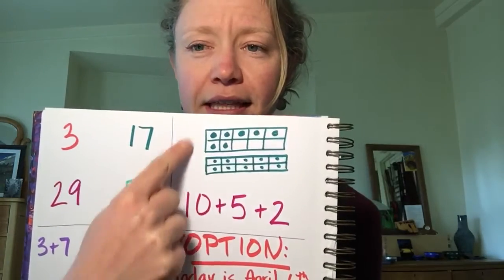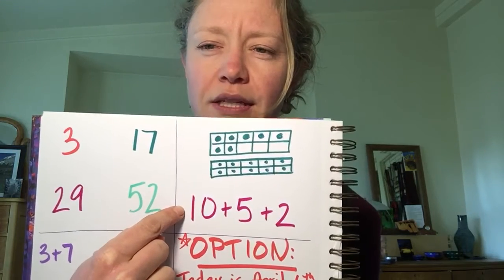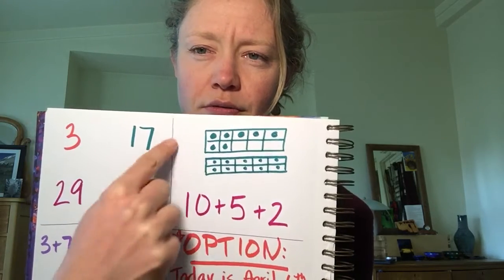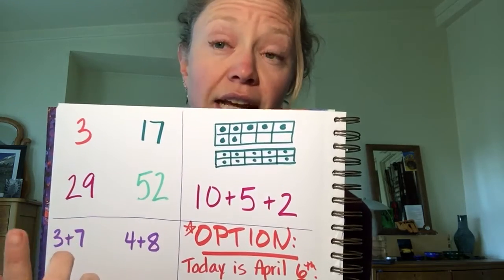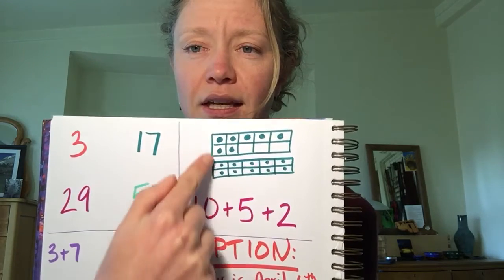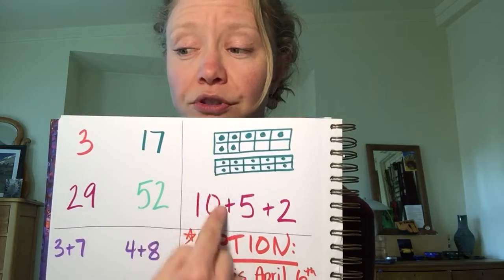In an example like this, we're trying to help you understand that there's lots of different ways to imagine or understand a number. So 10 plus 5 plus 2, and then this picture. If it asked, say, what's the connection, or what do you notice about these two numbers, you could say, oh, this is a 10 frame, and this is a 10 frame that's missing a 3. These are equal to each other.